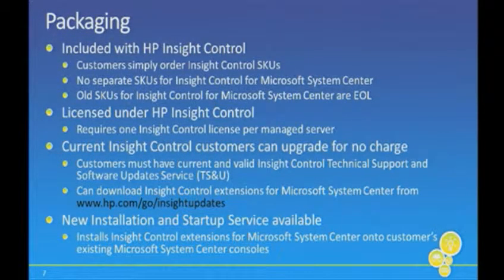Just some detail on packaging. Some of these slides are on here for your reference after the fact. But one point to note, I guess, is the fact that if you have current technical support around Insight Control, those arrangements and that licensing use can be leveraged within Insight Control for System Center. Right? So you don't need to get separate licensing or support. Okay? It's included as part of your technical services support with Insight Control that you may have existing with HP right now. Okay? So we've tried to make it a path of least resistance.